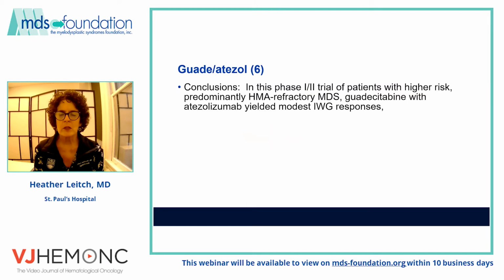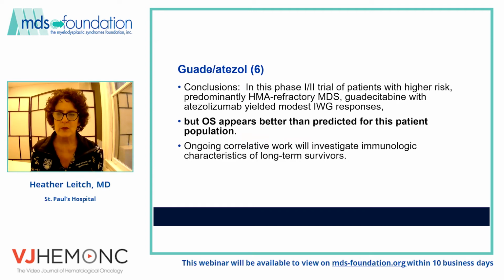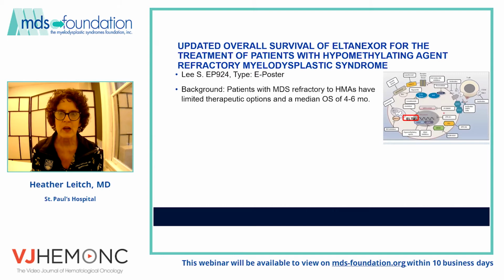So they concluded in this early phase trial with higher risk, predominantly HMA refractory MDS, guadecitabine with atezolizumab yielded modest responses. However, overall survival appeared better than predicted for this patient population, and they're doing ongoing correlative work to investigate the immunologic characteristics of the long-term survivors.